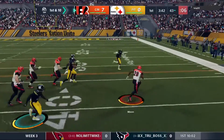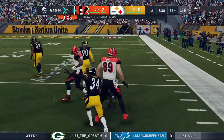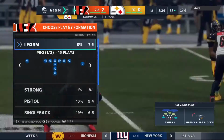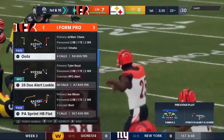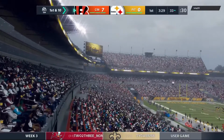Mixon with a 1st down carry. And he's corralled, but not before getting it inside the 35. 10 yards there on a Bengal first. All right, I got to ask you, with these RPOs, essentially the quarterback has 3 options, right? So what's different from that versus the triple option that we see the service academies run at the college level?